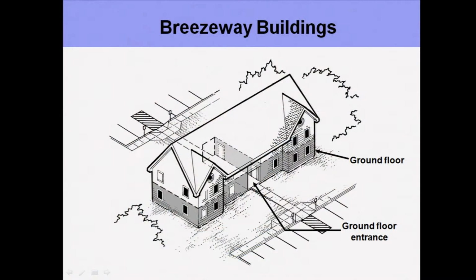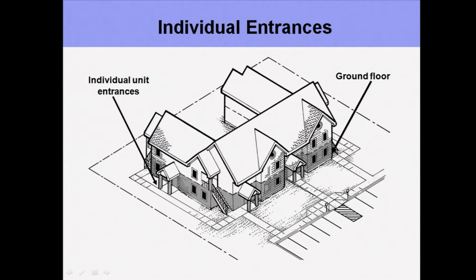HUD's interpretation is that that's considered to be as one building, and each breezeway entrance has to be accessible to the extent that it's serving a group of units. So if this breezeway were serving all 4 of the ground floor units. Again, no elevator in this building, only ground floor units required to be accessible. All 4 doors to the units were on the breezeway. Then there has to be at least one accessible route to the breezeway. In this case, they've nicely designed it so that there's 2 accessible routes into the breezeway, which is a better design concept if you can do it. Maximizes opportunities for people with disabilities.